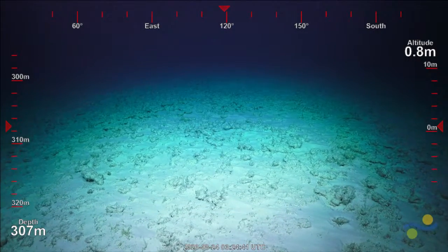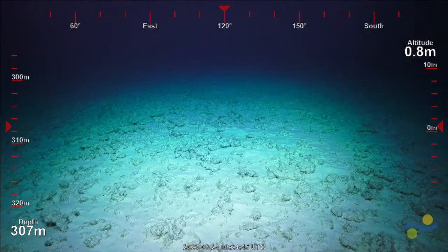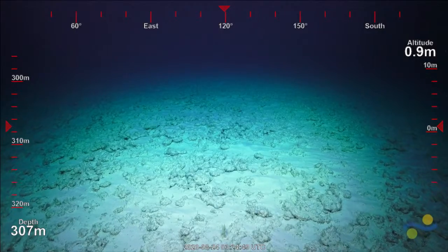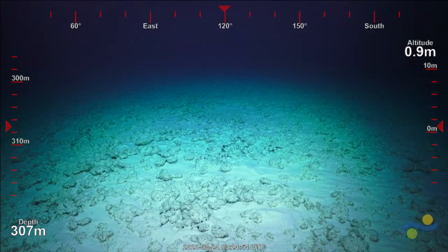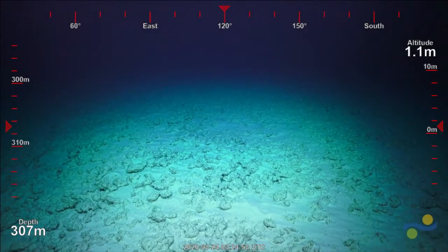I'm more inclined to think this is just coral rubble. Just eroded, and there'd still be a fair bit of bioerosion that could break these down. I just think we've got a surface of rubble here, coral. It would be shallow water corals originally and have just rolled down slope.